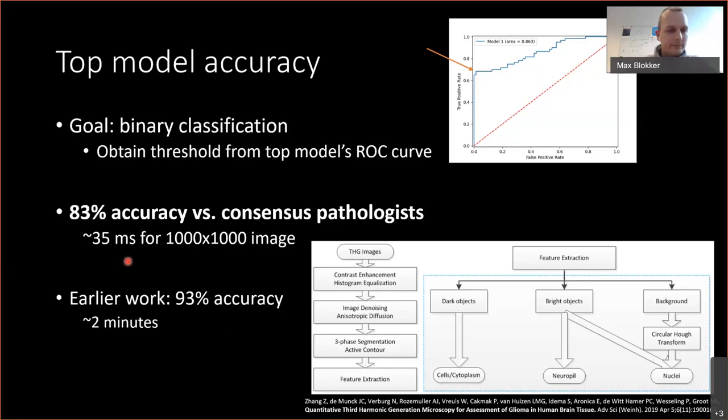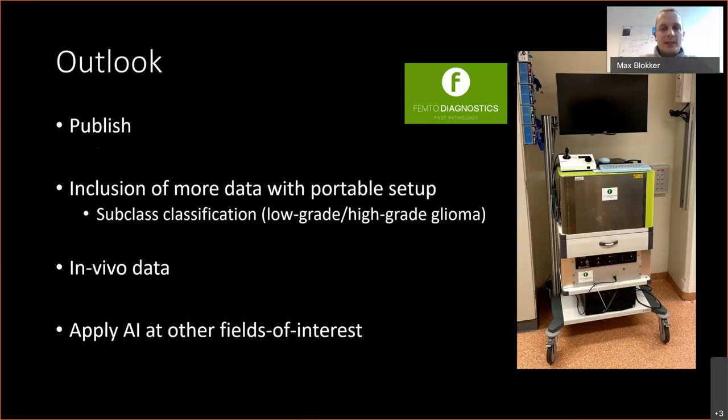Now we would, of course, like to move on to publishing this. In addition, we want to include more data with the portable setup in the clinic when COVID allows us. We are also increasingly focusing on endoscopic applications, as Marloes said. When we get the possibility, we want to gather more data from that, to make sure our algorithms can also work on that kind of data. And finally, move on and apply AI on other fields of interest, like, for example, lung cancer.